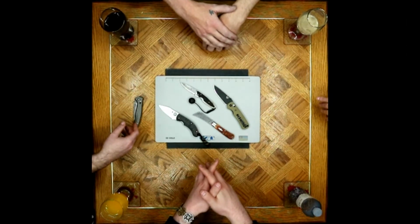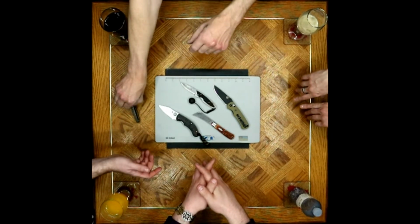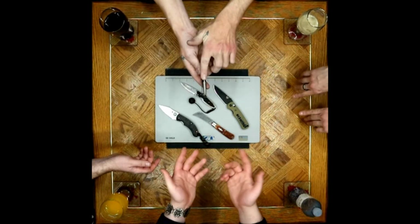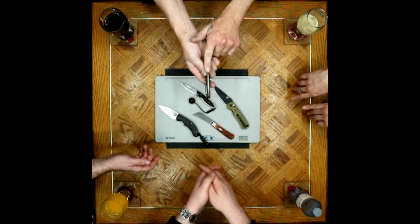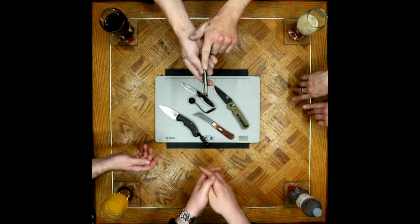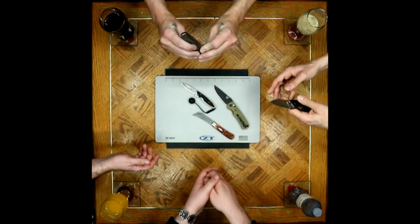Okay, on to the other one. Getting back to what Dennis was saying about centering of blades, and as Paul mentioned, this one was really, really good, but a lot of times Benchmades aren't. And again, we're calling out Benchmade, but yeah.